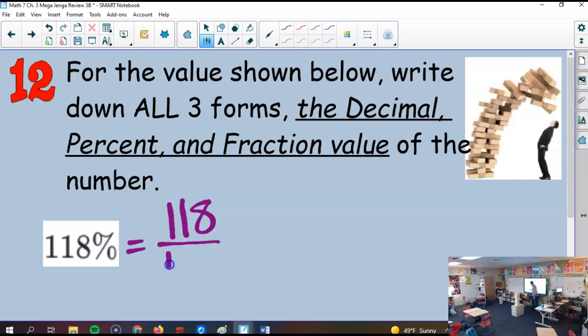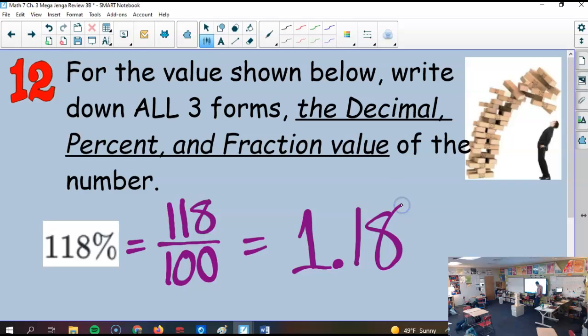Percent means out of 100. It does not matter what number it is. Percent means out of 100, which actually makes this the decimal value 1.18 because it's a percent bigger than 100. Hey, be careful with these problems.